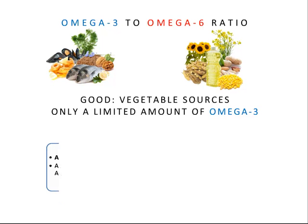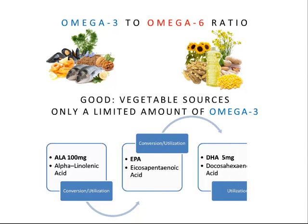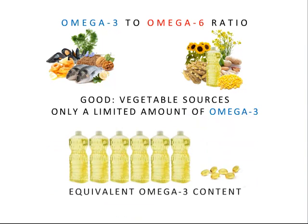The reason is that our bodies convert the alpha-linolenic acid they contain to a very reduced amount of DHA. For example, when you consume 100 milligrams of plant-source fatty acids, by the time the body converts them, you end up with only 5 milligrams of DHA. You would have to consume 6 liters of many common cooking oils to get the same omega-3 content as a daily portion of Arctic Sea.